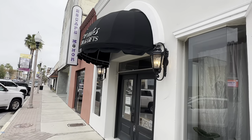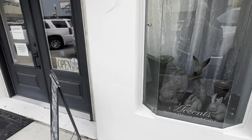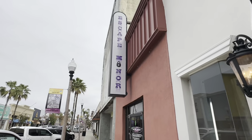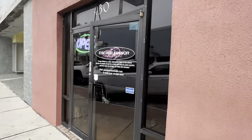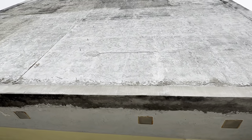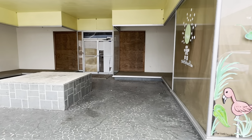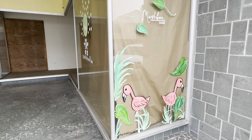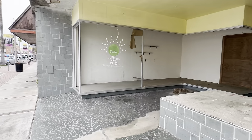This little shop here is called Accents Home Decor and Gifts. Right next to it, there is an escape room, Escape Manor, Panama City. Here's a big building that is closed up right now. But while there's no business in here, somebody still came and painted onto the windows, which is good. It still decorates the downtown area. I like to see this open back up into some street.